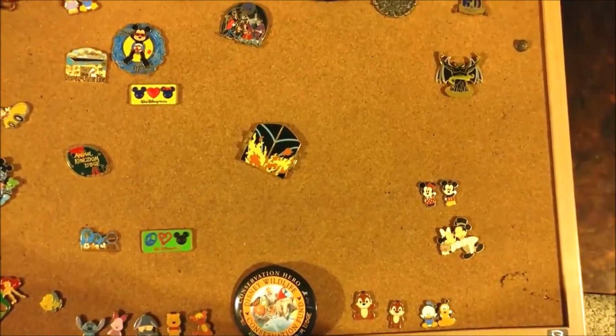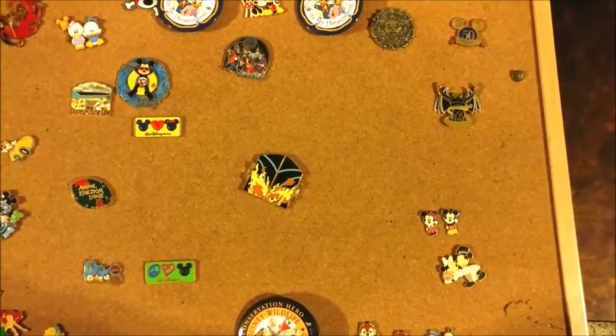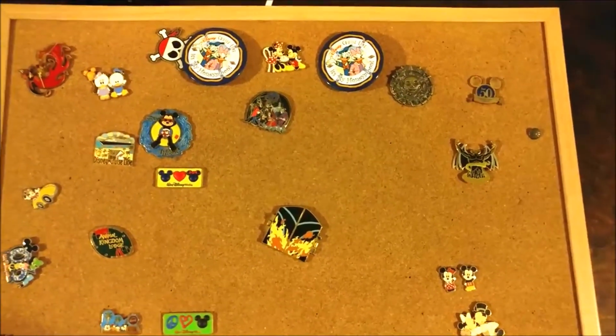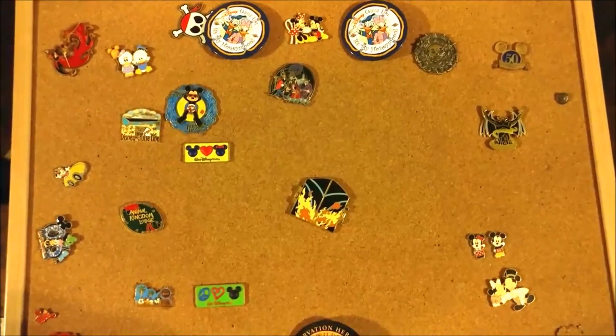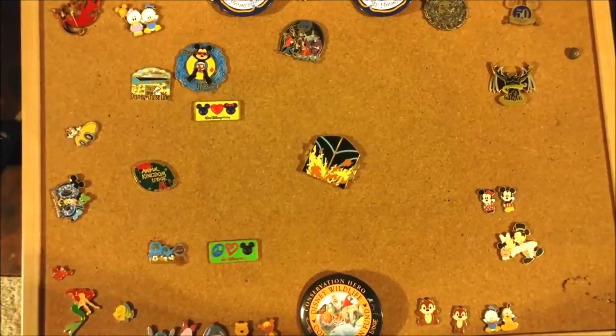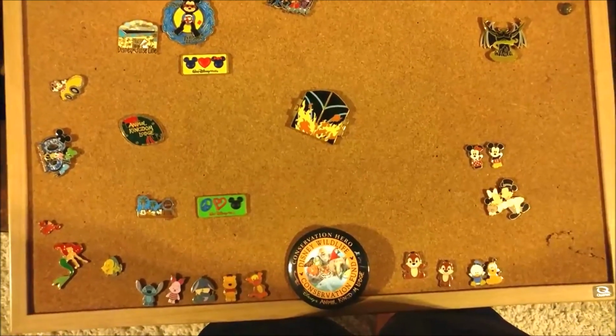So please stay tuned for part 2 of our pin haul. And if we have any other Disney haul items that we'd like to add, we'll gladly add them onto part 2 as well.